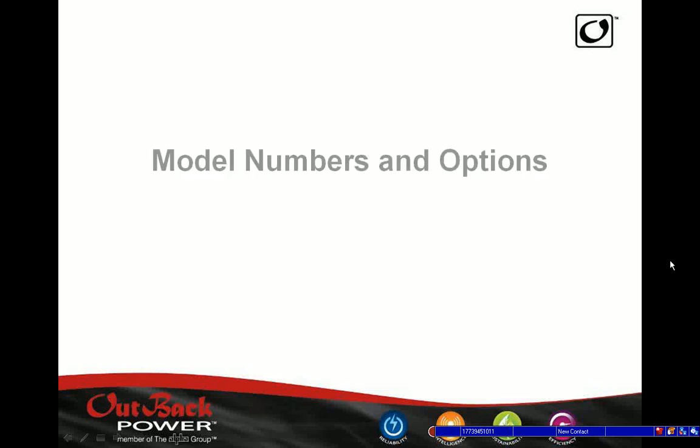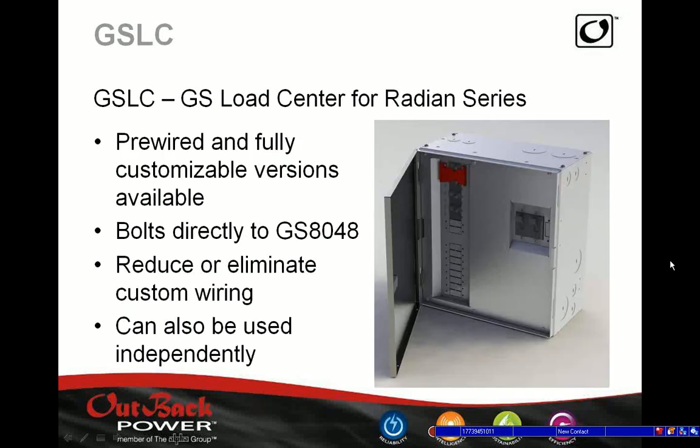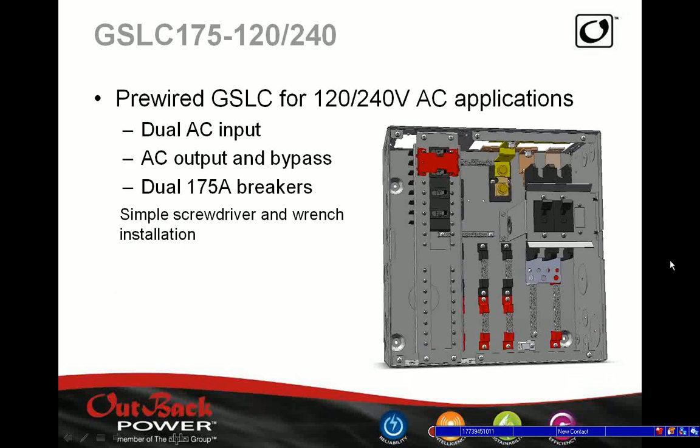All right. Now, just a quick run through of the different model numbers and options available. Of course, there's the inverter itself, the GS8048 for grid interactive and standalone applications, 8,000 watts continuous, 120/240 split phase power with dual AC inputs and field upgradable firmware for $59.95 MSRP. There's the GSLC, available both in pre-wired and fully customizable versions, designed to bolt directly up to the Radian and either eliminate or certainly reduce all custom wiring.